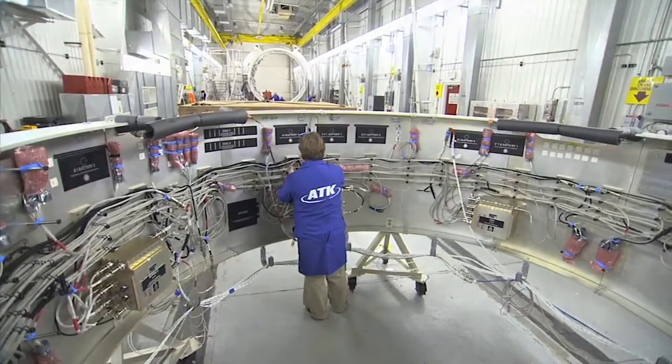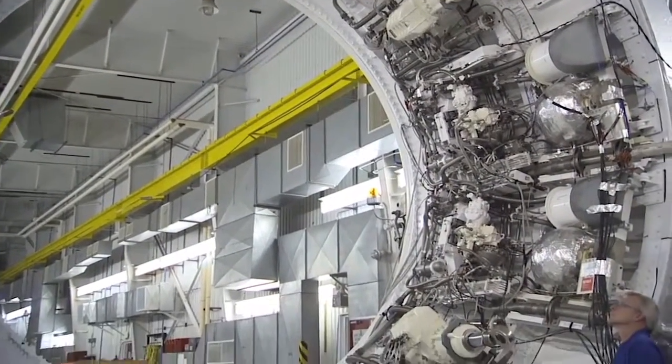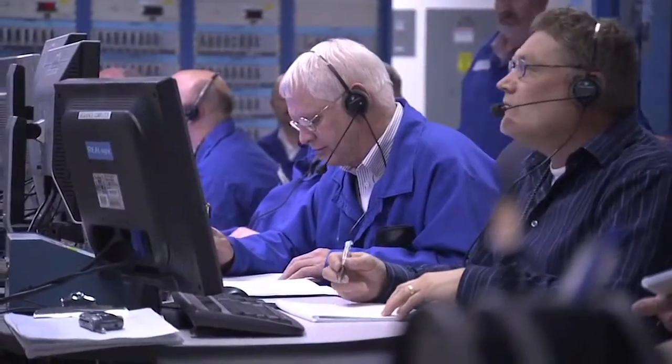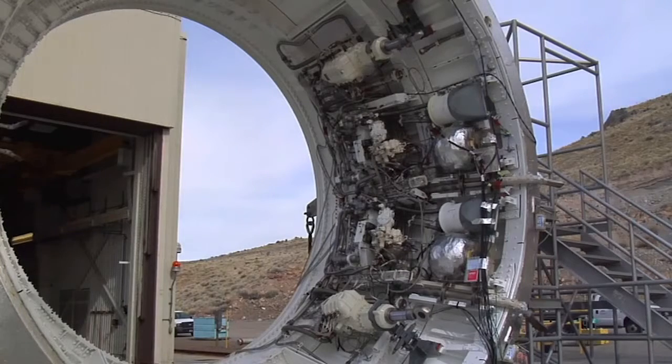We've taken that avionics and actually tested in development units in a full flight configuration and are about to enter some qualification testing with that system. But in this particular test, we will actually control the thrust vector control system with the flight avionics.